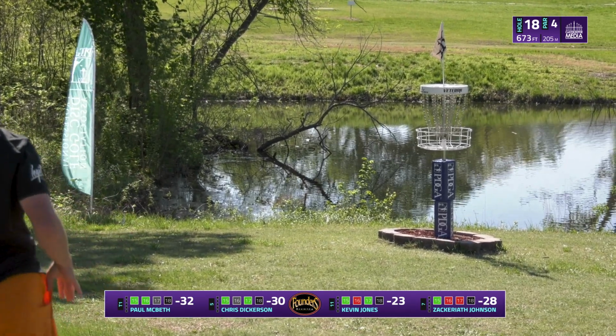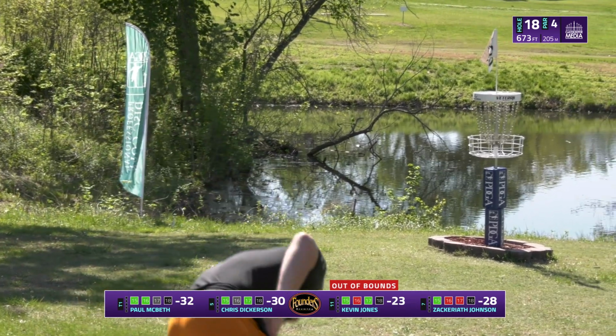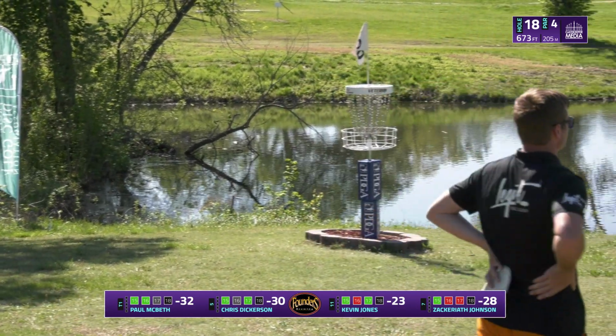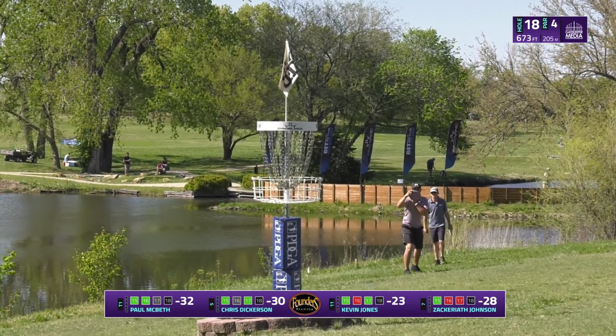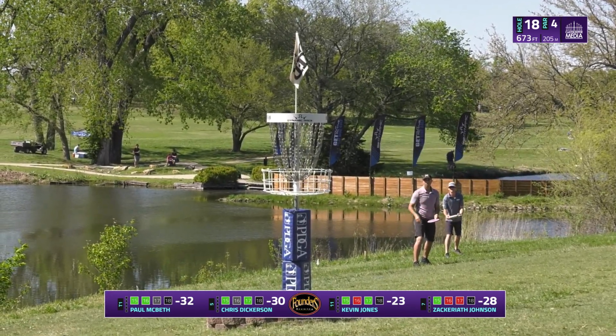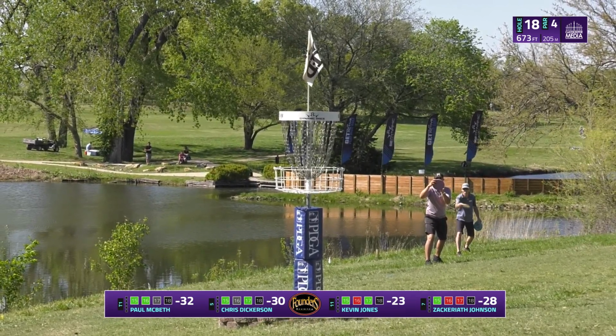He does. And he's going to be down to... Oh, he went out of bounds. Gone OB. I am quite surprised that he ran that putt there. Had a chance to get away with the par. This is Paul McBeth for the solo share of the lead.